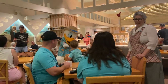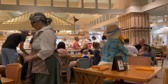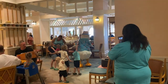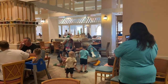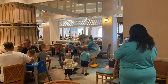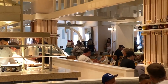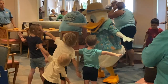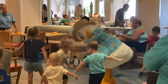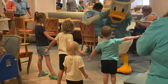Mr. Donald. I think they're dancing. They're doing some beach dancing over here. There goes Donald. Oh, they're doing a little kids parade. Oh, that's adorable. They're surfing. Donald's teaching him how to surf. That's so cute. Minnie's over here teaching them how to surf. That's adorable. This is really cute.